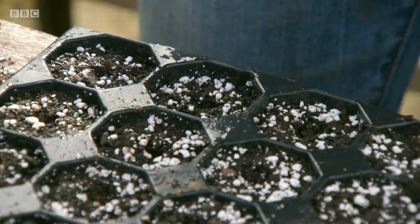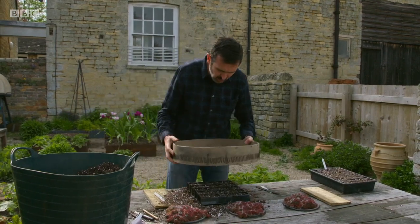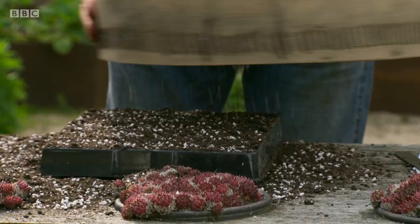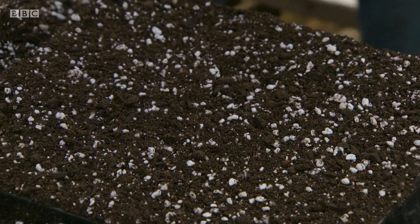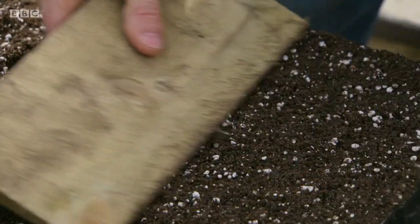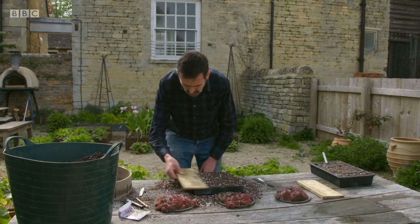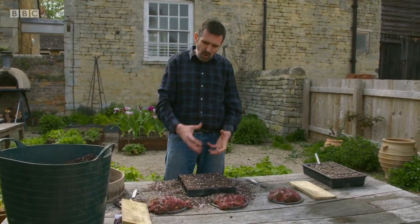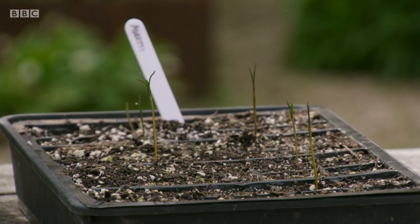So they're all in, and all I'm going to do now, just to make sure there's no real big lumps in the compost, is we're just going to work that across. And we'll very, very carefully just take away the worst, so I'm not moving any of the seeds. And so, far more open compost compared to what we've done before, so it'll be interesting to see how successful they are.